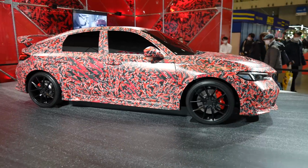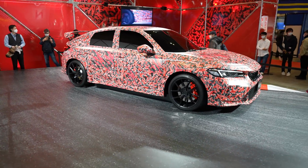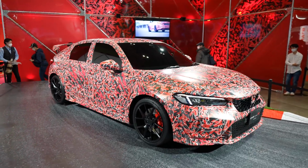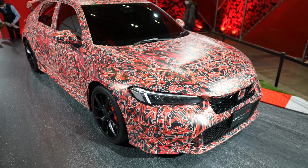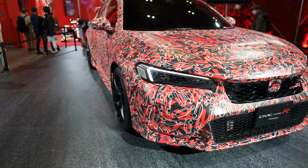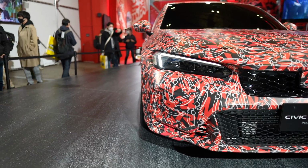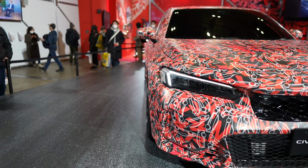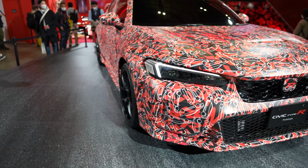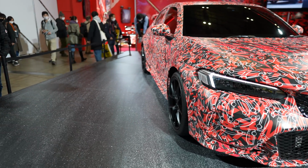Yep. But what we can do is just keep walking around and try to observe it, and I'm very excited for it. Let's see the hood one more time. You can see the hood actually has vents, so it's a vented hood in the front there. I really like how aggressive the front fender is. It's hard to see, but it does have that nice shape to it, right? And you can see the fender vent cut out through the back.